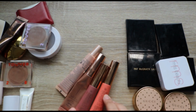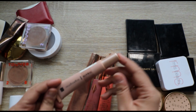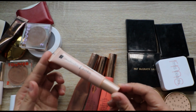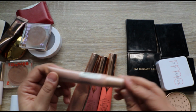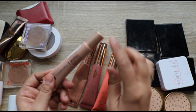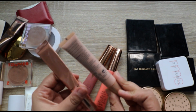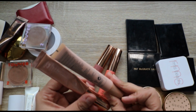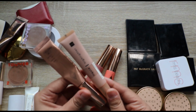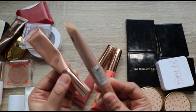And then these are my Charlotte Tilbury ones, and this is a local brand from the Hema. This is like a drugstore option, basically a dupe for these Charlotte Tilbury ones. It's literally, this shade is the same as this shade, the Pillow Talk shade, and the Hema one in the shade, I think it's called Rose Gold. These are exactly the same, and this is like a few euros.